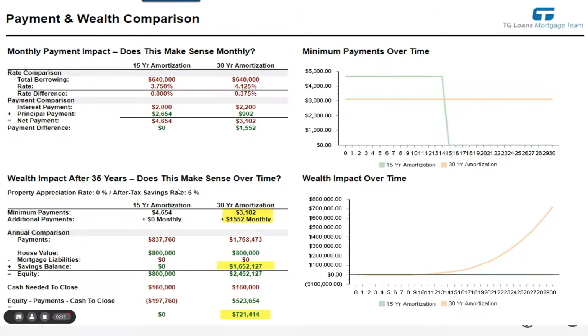Most people don't borrow for just 15 or 30 years. They tend to have 4 or 5 homes over their lifetime. They have mortgages for 4, 5, 6 years. They'll refinance. Different things happen all the time. But a lifetime of borrowing may start at age 30 and might go to 65 or 70. So I'm going to use 35 years in this example. Over 35 years, the cash flow savings of $1,552 is worth $1.65 million. So you're ahead with your net worth here by $721,000. Pretty impressive. That's a huge difference in thinking about stuff.